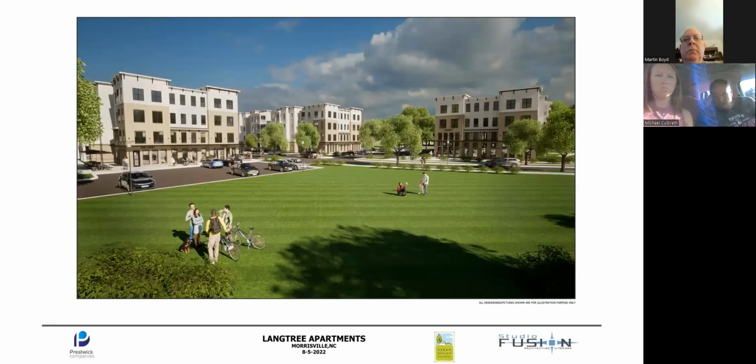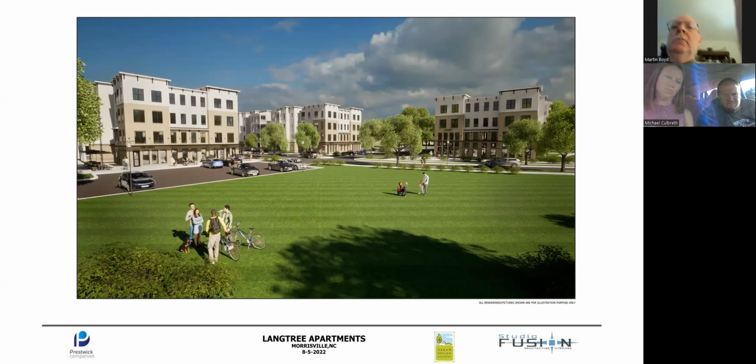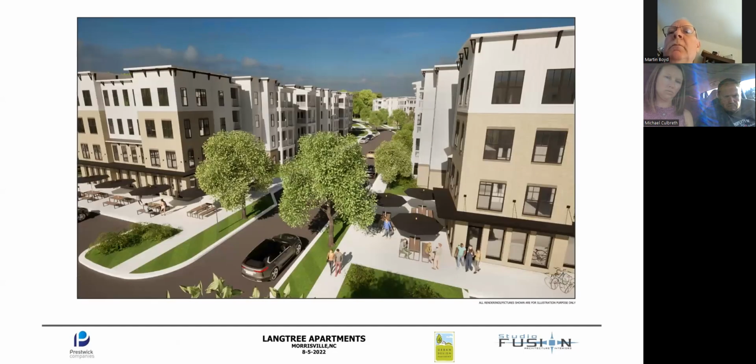Studio Fusion is the architecture firm that has been providing design for the proposed buildings on site. They have prepared some illustrative renderings of what the site would look like. We definitely wanted to incorporate those into this presentation for everyone's benefit and review. That's what you see here. You can see the context and character of the type of buildings that Prestic would be proposing here and building. Also, ample green space and amenity space on site, and it's also a walkable community.